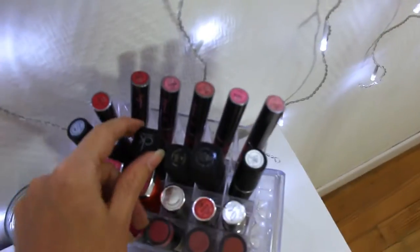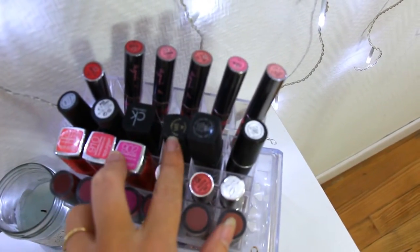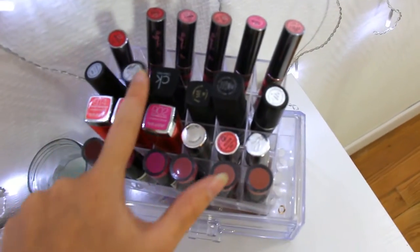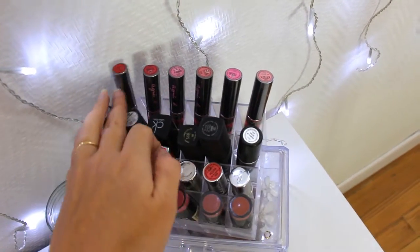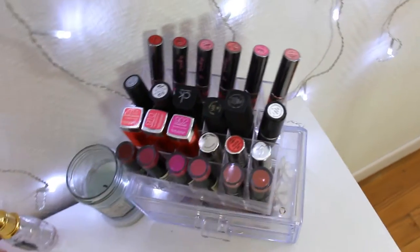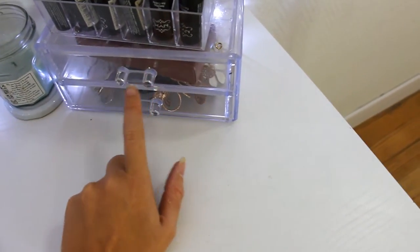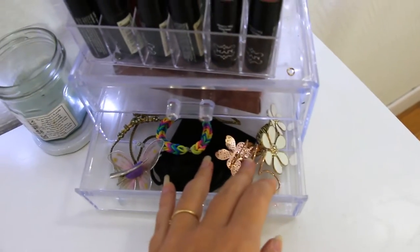Here, this is a Calvin Klein lipstick, Barry M, Unique, MAC, Kiko, and that's it. Agnès B here in the background. Then I have a little commode, a small commode where I put some rings and some things I'm not using really often.